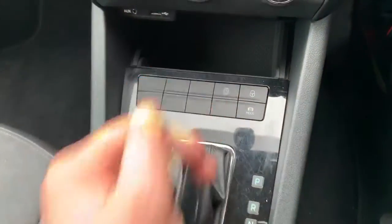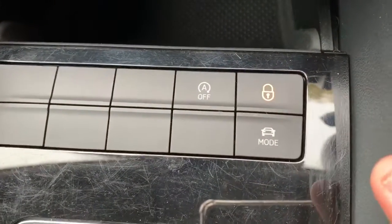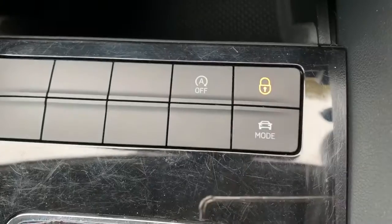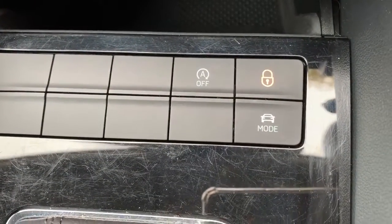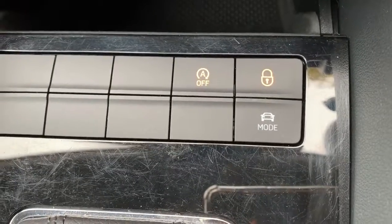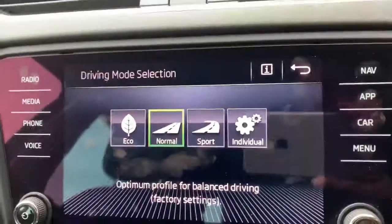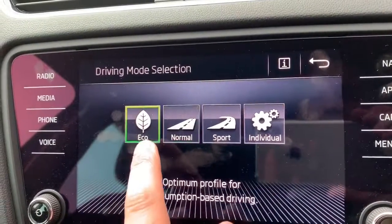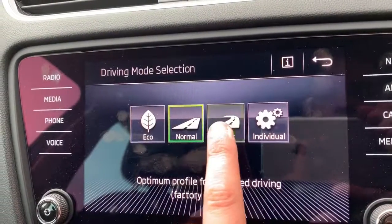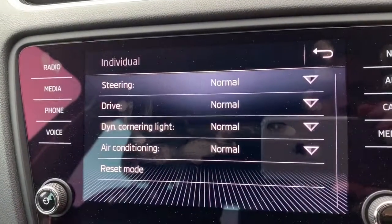If I move the gear lever out of the way a moment, I'll be able to show you these 3 buttons here. So this will lock the car doors from the outside. This one turns off the stop and start. So this car's designed to cut out when you're stationary in traffic to save you fuel. You can turn that system off from there. And this changes the driver mode for the car. So hit that button, and up on the screen you can see we can put the car in eco mode, normal, sport, or individual. And on individual, they are the things that you can change just there.